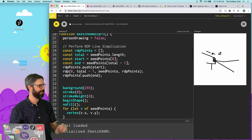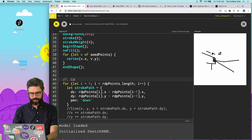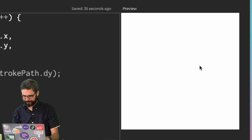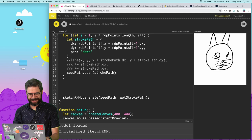Drawing, and line isn't really right, but simplify path, path simplification. And then now converting to SketchRNN states. All right, let's try this one more time. Did that simplify? It's hard to see. Let's try like a much higher epsilon, like 100.